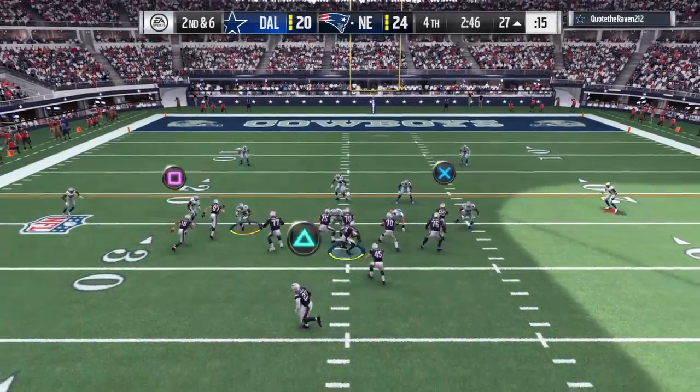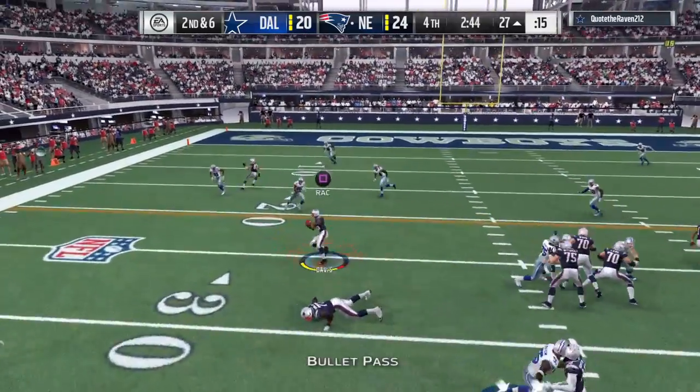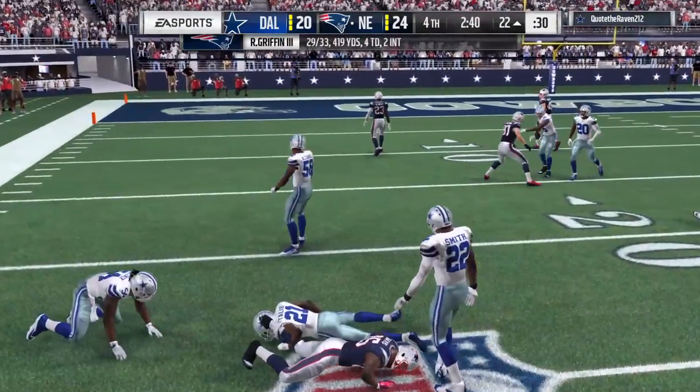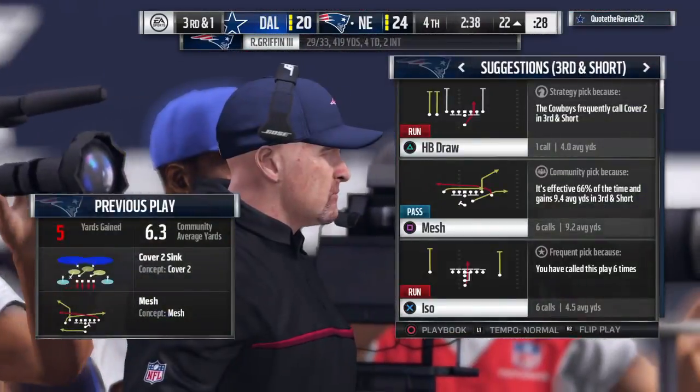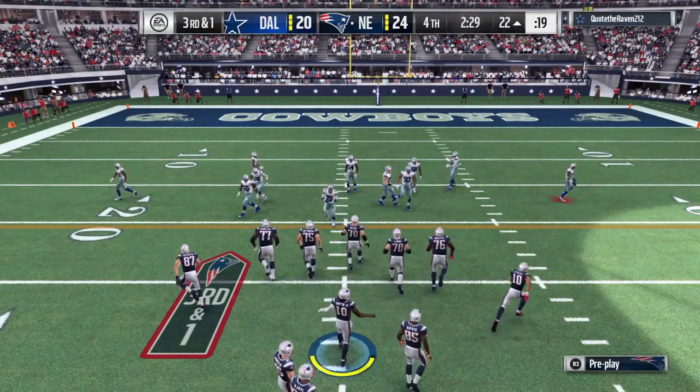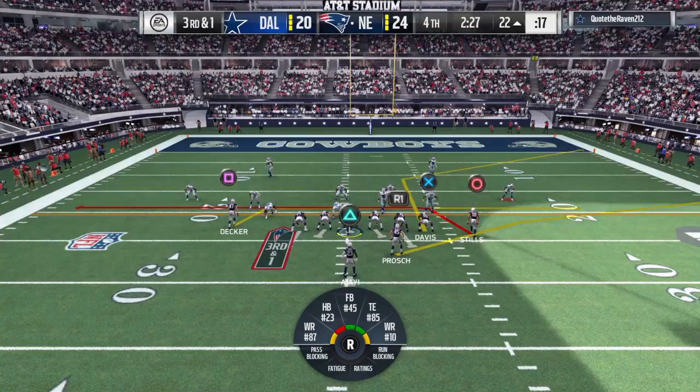Yeah, everyone dialed in. Griffin completes it to Davis. And able to break one tackle, but then quickly brought down. That catch good for 5. It's third down. This will be play number 7 on the drive. 3rd and a yard.